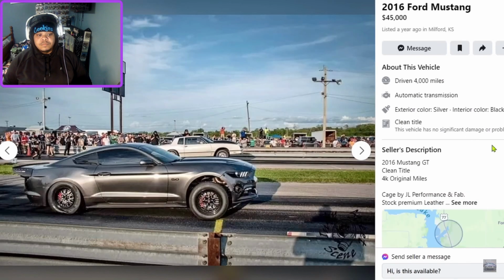Last car, 2016 Ford Mustang, $45,000, and it looks like it's damn near popping a wheelie right here. Look at that suspension, full extension. Can we see anything? Is that a little turbo piping right there? Oh yeah, there's an exhaust coming out the bumper. Well, I can tell you right now, it's a turbo Mustang. Don't know if it's twins, but it's turboed. He's got the drag wing as well.